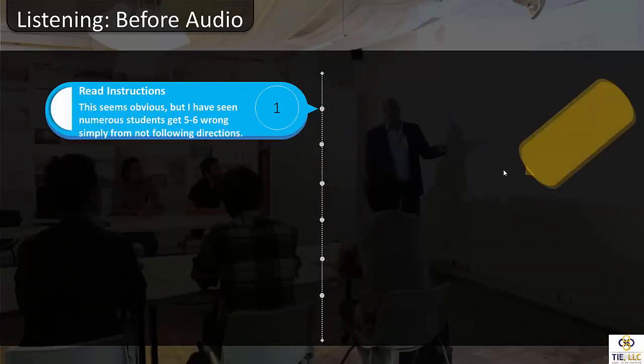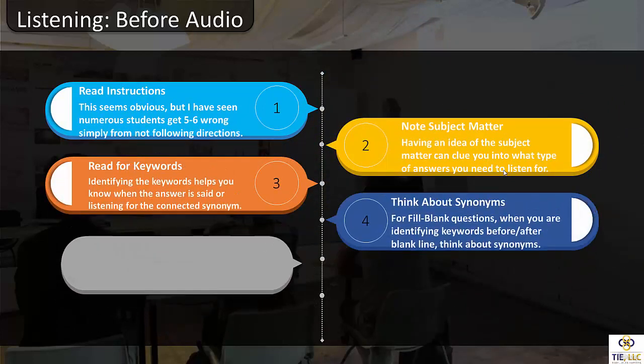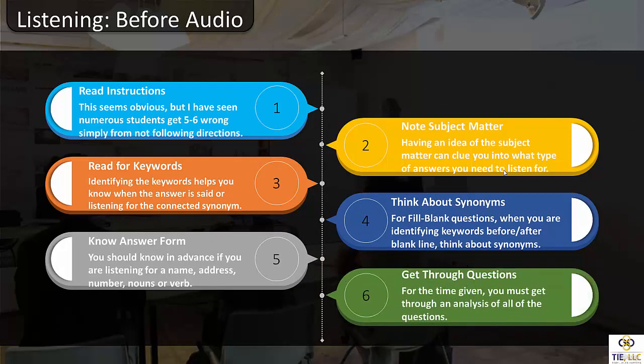Now let's talk about listening before the audio. Number one, read the instructions. You can't believe how many students get 5 or 6 wrong because they did not read the instructions. Number two, note the subject matter. Because if they're going to give a short presentation on a new sports center, then a lot of the answer choices might be sports-related answer choices. Always read for keywords. Identify the keywords in the questions because this really helps you know when the answer is being said.